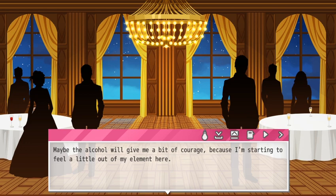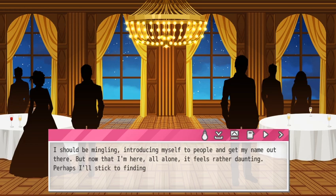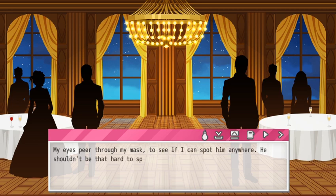Maybe the alcohol will give me a bit of courage, because I'm starting to feel a little out of my element here. I should be mingling, introducing myself to people and getting my name out there. But now that I'm here, all alone, it feels rather daunting. Perhaps I'll stick to finding Neil first. He's got purple hair. My eyes peer through my mask to see if I can spot him anywhere. He shouldn't be that hard to spot. He's got purple hair after all.